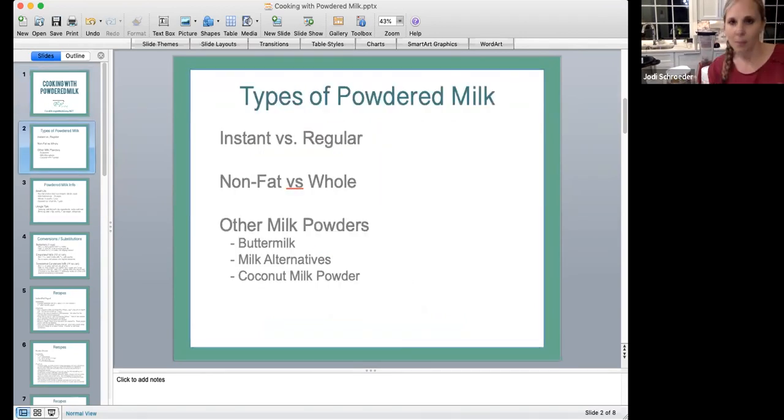So, types of powdered milk. Now, I actually got asked, what's the difference between powdered milk and dry milk? They are the same. They're interchangeable. Powdered milk is dry milk. Basically, it is milk that has had the water content removed from it through a drying process. I read a big old article about how they do that. It's very complicated. We don't need to talk about that here. But powdered milk is dried milk.